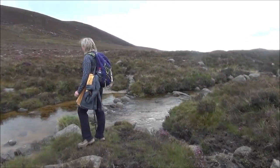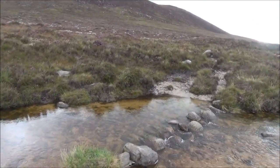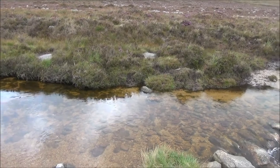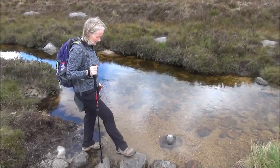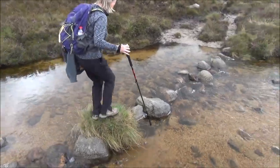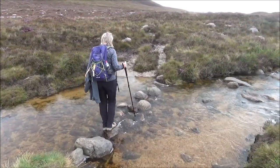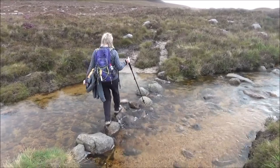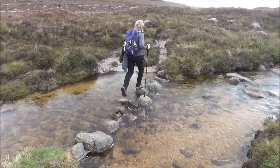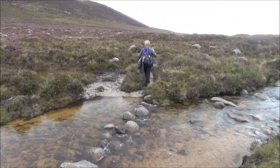How is Andre going to cross this one? Well, you could go down to the narrowest point down there, or you could just, oh, you're just going to cross the stones. Okay, go. Look at that. Go on, go in. Very good. Well done.